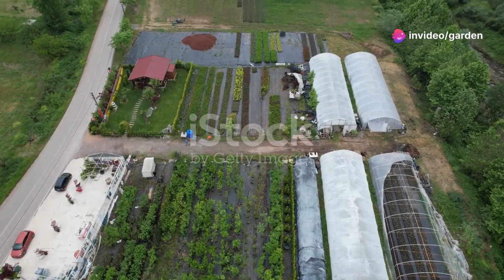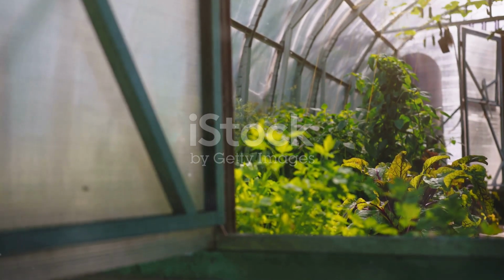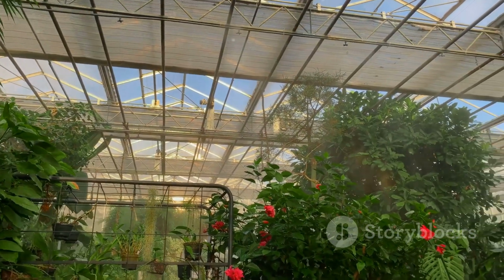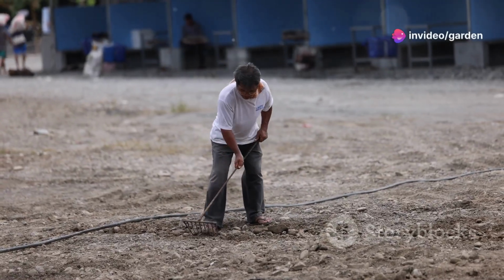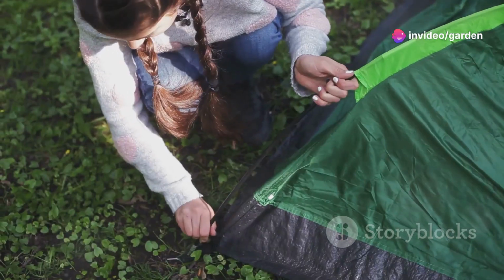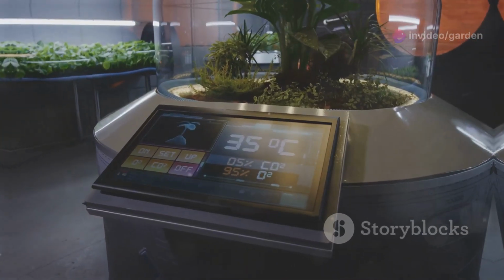Location is key. Choose a spot that receives plenty of sunlight, ideally 6 to 8 hours per day. Avoid areas with heavy shade from trees or buildings. Once you've selected a location, ensure the ground is level for your greenhouse. If you're using a portable greenhouse, make sure it's secure and stable.